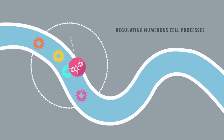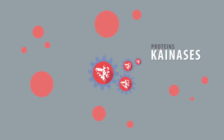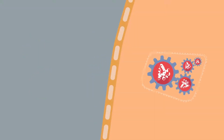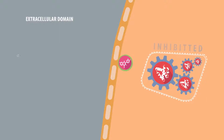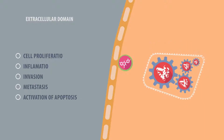The considerable results prompted further research into flavonoids' ability to affect chronic disease by regulating numerous cell processes through signal transduction pathways. Effective signal transduction requires proteins known as kinases, as mentioned earlier, which catalyze the phosphorylation of target proteins at specific sites. Flavonoids can selectively inhibit kinases that initiate cell signaling cascades by binding to specific receptors in cell membranes, helping to regulate cell proliferation, inflammation, invasion, metastasis, and activation of apoptosis.